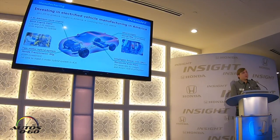Insight is also manufactured right here in America at our manufacturing facility in Indiana. But it's not just the final assembly, but also our 1.5-liter Atkinson engine, which is built at our Anna engine plant alongside the 2-liter. We also have our two-motor hybrid system that is built at our Honda transmission factory. This marks the first time that we are making our two-motor hybrid system in North America.